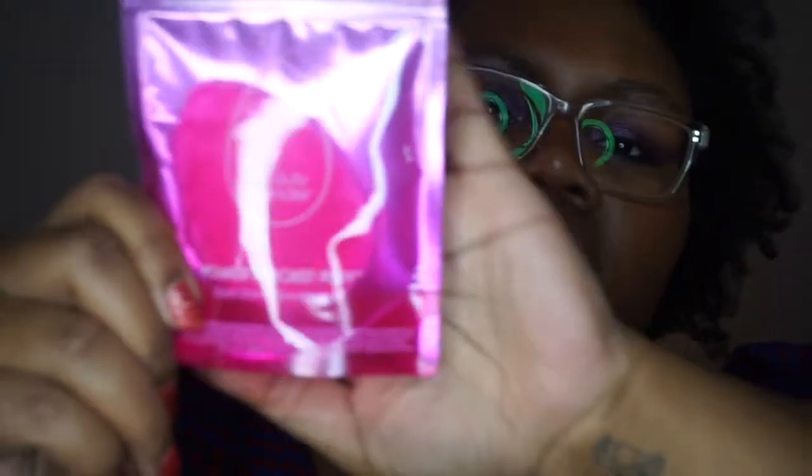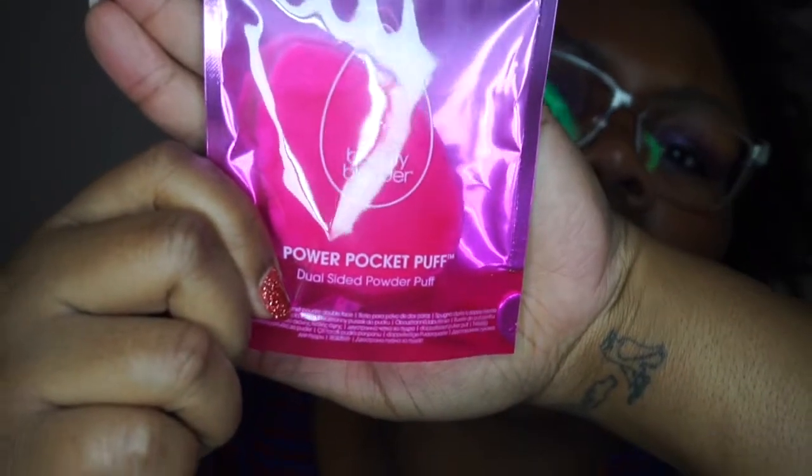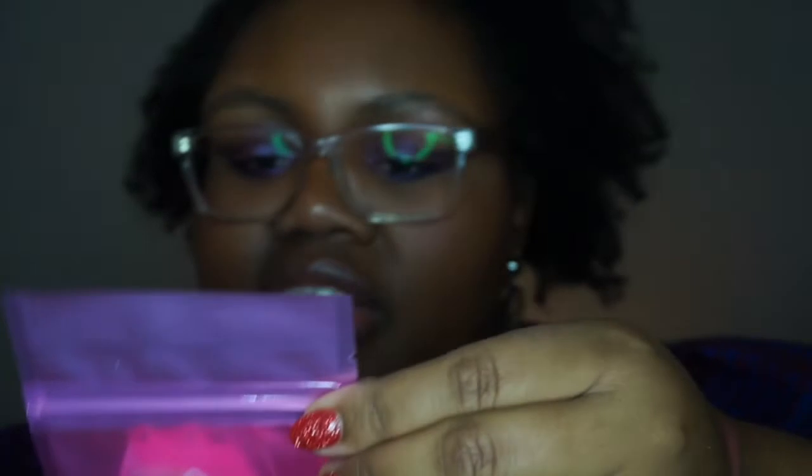All right, another tool that I got is the Beauty Blender dual-sided power pocket puff. It is sealed right now. I have not used it. I use my regular Laura Mercier puff, but both of these have the narrow tip, so you can put your fingers in it and get all up in there, good when you're setting your under eye.